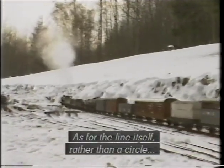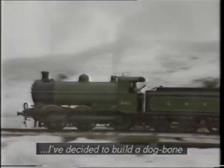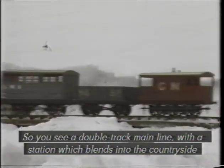And just a word about the line itself. Rather than the customary circle, I've decided to build a dog bone, so what you can see is a double-track main line with a station which blends into the countryside.